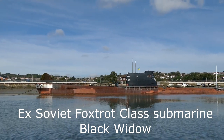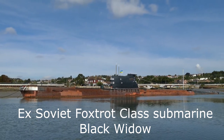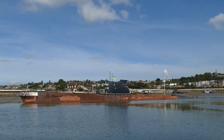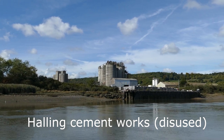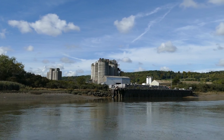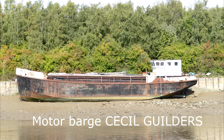This ex-Soviet Foxtrot class submarine, called the Black Widow, is often used by the film industry. Along this part of the River Medway, there were quite a few cement-making factories, this one at Halling.